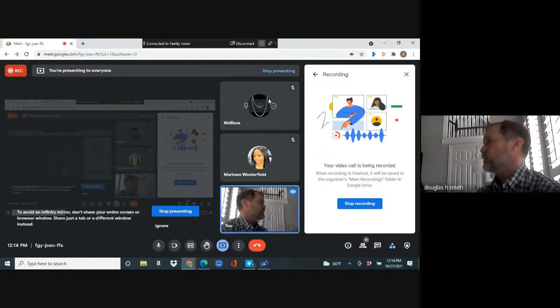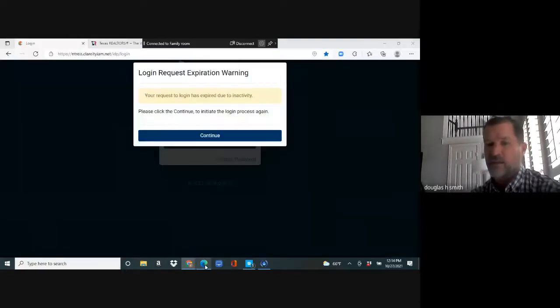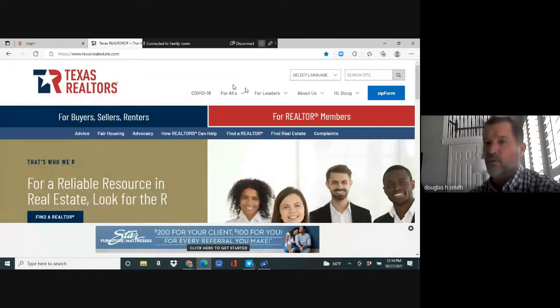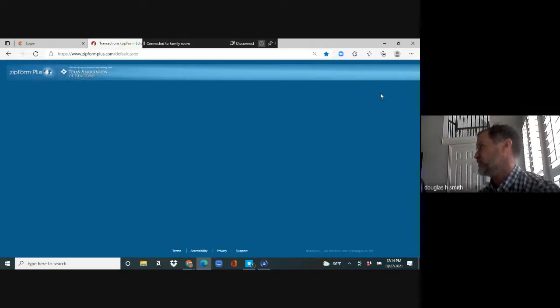So now we go over to the actual contracts, and we know that we're going to have to fill out the third-party financing. So generally speaking, third-party financing, you'll have on almost every offer, unless it's cash, seller financing, or loan assumption.